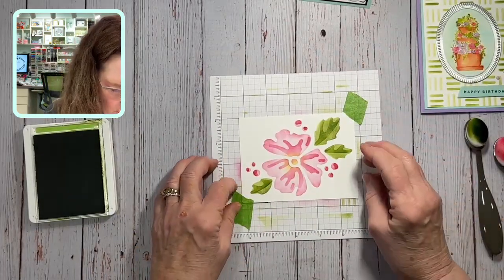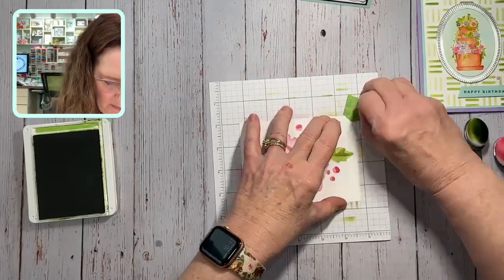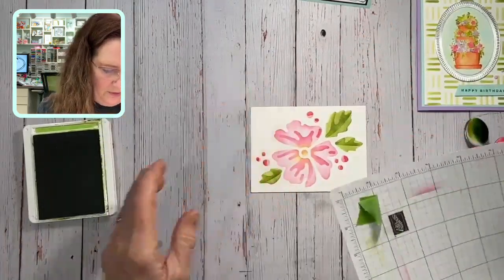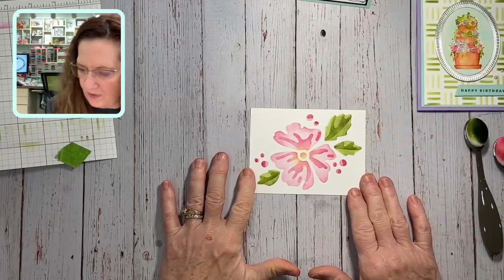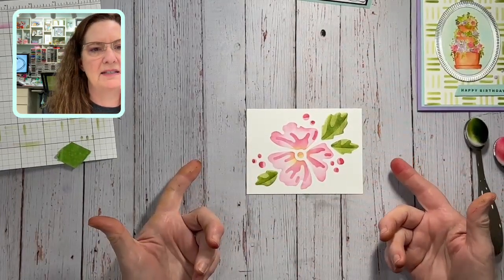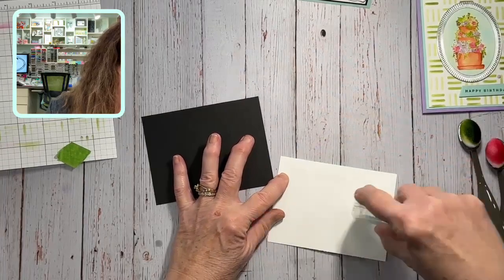Okay, so now I've got my main image done, and we can make this into a card. Isn't that pretty? Now, there's a lot of things that you could do with this. I'm going to leave it as is, and then I'm going to show you a little bit of a stepped up version. So I'm going to go ahead and mount this on black just to help it pop.